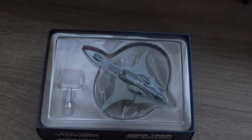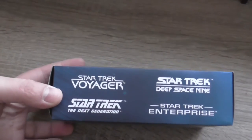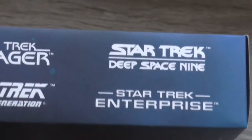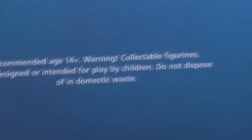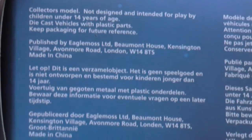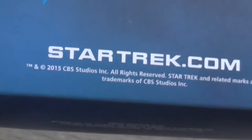And this is how it looked in the box. On this side of the box you can see the logos of the four main Star Trek TV shows. This is a warning that this is not for children. Again, collector's model, not designed and intended for play by children under 14 years of age, in different languages, and the logo of the main original Star Trek TV show. StarTrek.com, 2015, CBS Studios.